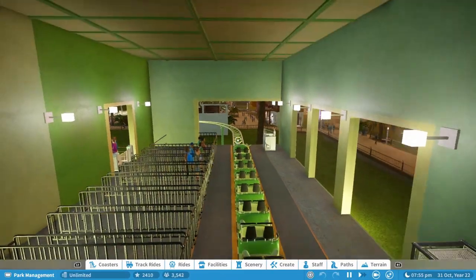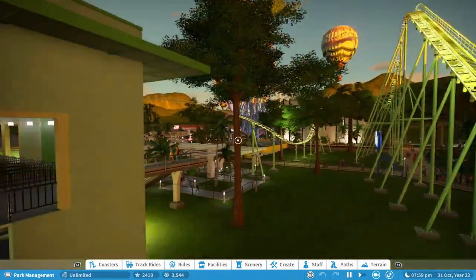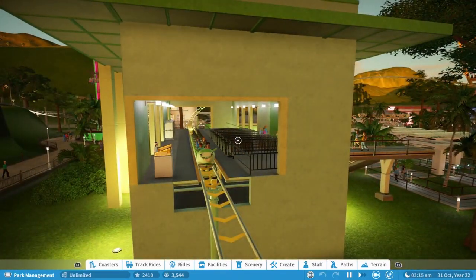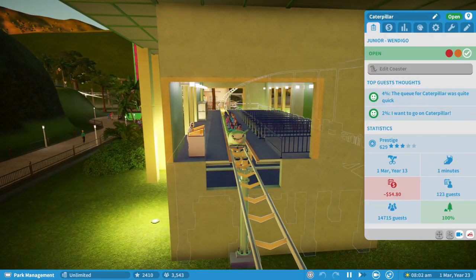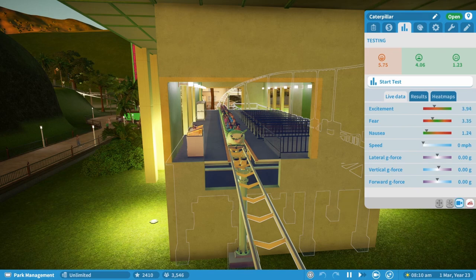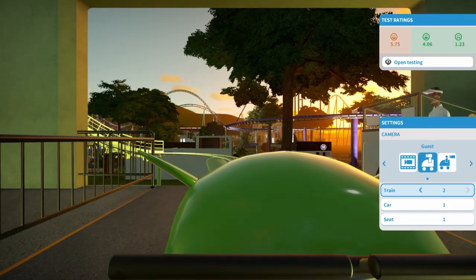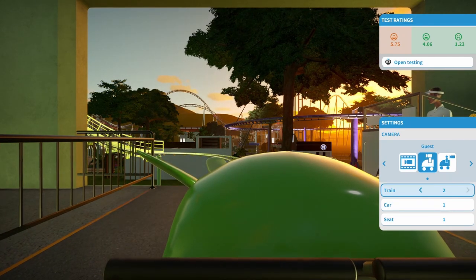So this is Caterpillar. So this is like a Wendigo coaster. And I am a big fan of Wendigo coasters. I do think more people need to use these in the park because they are a great little attraction. This is the first coaster that isn't green across the board. However, that is extremely close, and excitement on these coasters is very hard to reach. So that is as good as getting green across the board, I think.